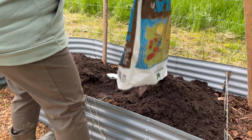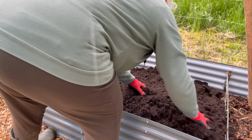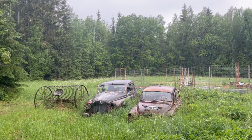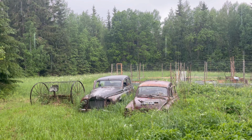We are leaving home today as well. Okay, I have to escape the rain now. The thunder is just above us now.